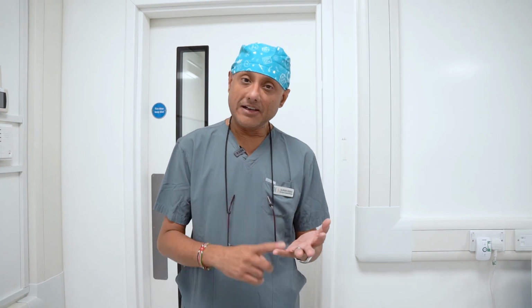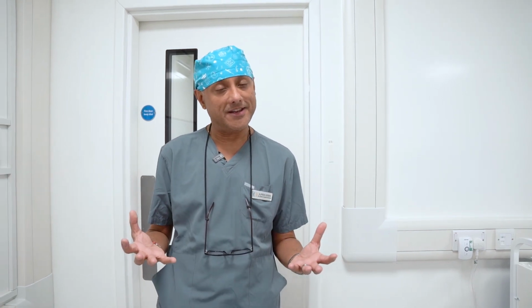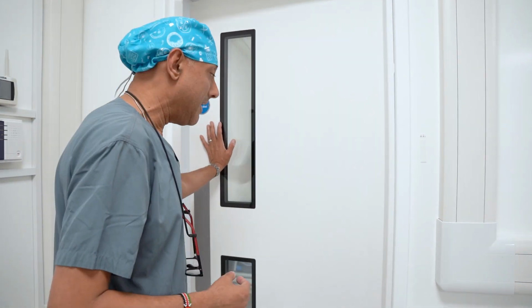ideally these 3 areas, such as the egg collection room or the theater, the laboratory and the embryo transfer room are best connected together, because the journey from collecting the eggs to transferring the embryos is a very sensitive journey, and it really needs to be minimized in terms of any risk of accidents or adverse events. So you can see at IVF London, both the egg collection and the embryo transfer room are connected to the main laboratory. And here we go into the embryo transfer room.